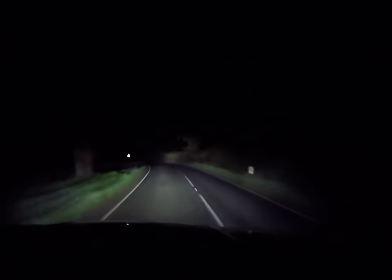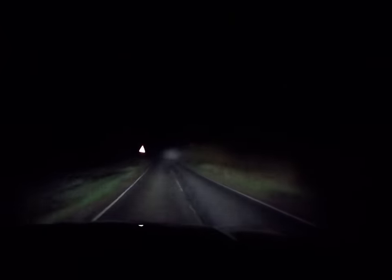How cool is that? Of course, now there's a car in front of us, it's switched that off and it's blocking out the main beam. Now that's gone around the corner, it's put the main beam back on, but it always keeps a fair bit of the main beam on even in fog.